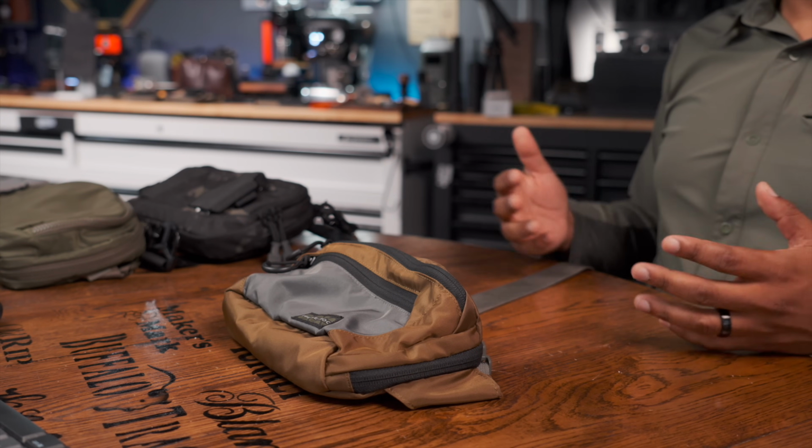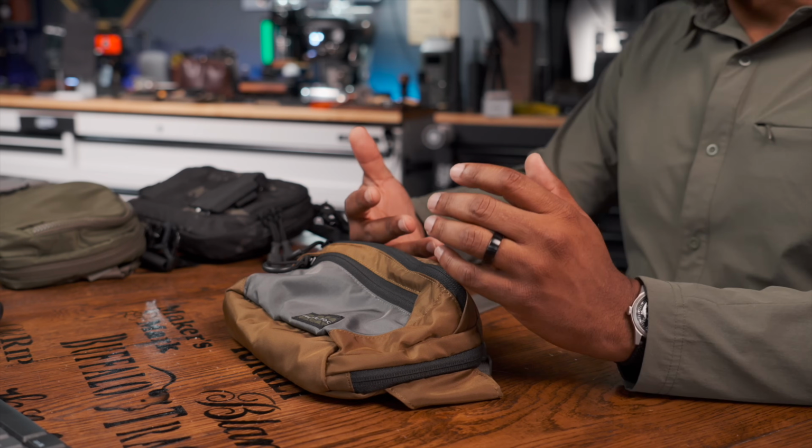Also, there are scenarios where I'm wearing garments that can't accommodate the holster I use for appendix carry, like swim trunks. If we're going to the beach or whatever, I can't appendix carry in some swim trunks because there's a high likelihood I'm jumping in the ocean. So I don't want to jack anything up like that.